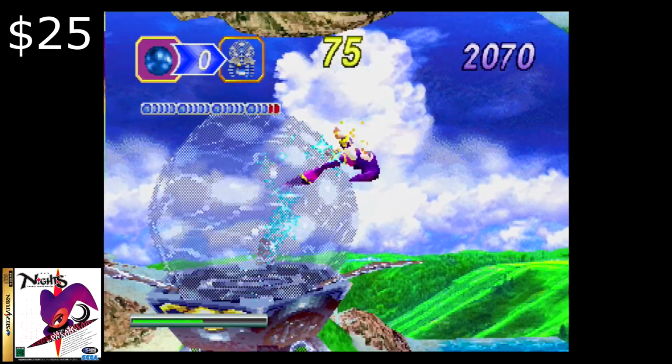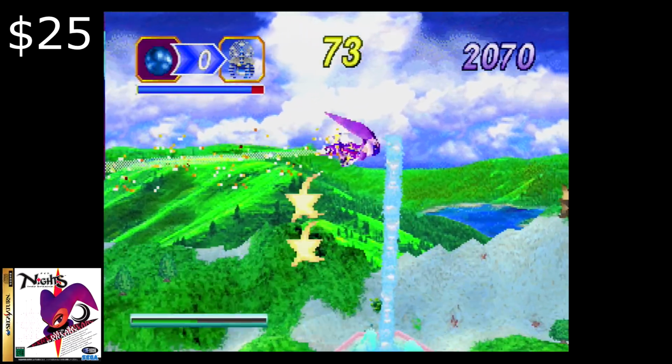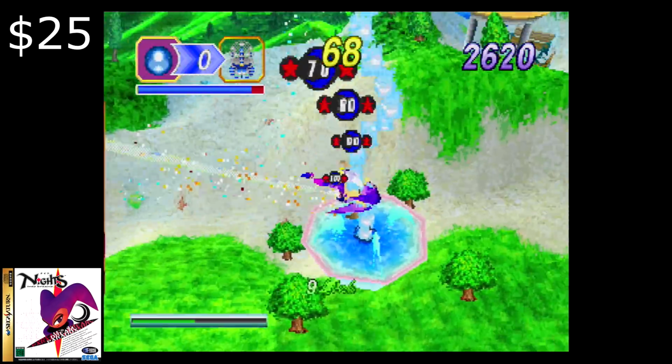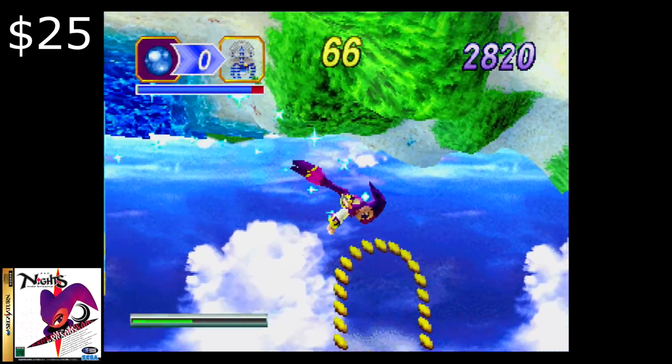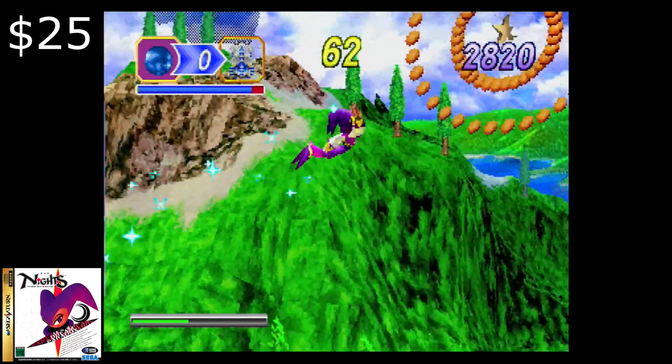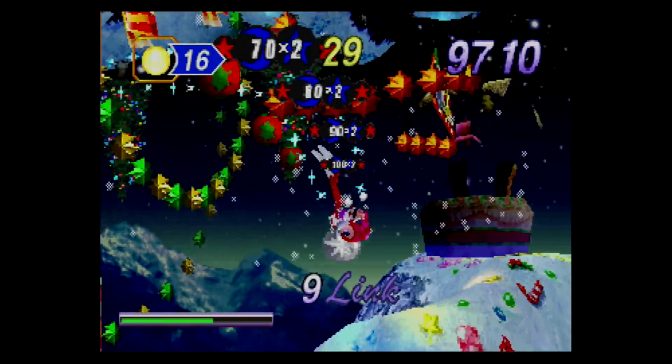Both the original Nights into Dreams and Christmas Nights can be typically had for $25 or less. There's no major language barrier in either one, so the Japanese versions are again the way to go. You can also get it in combo packs with the 3D analog pad.